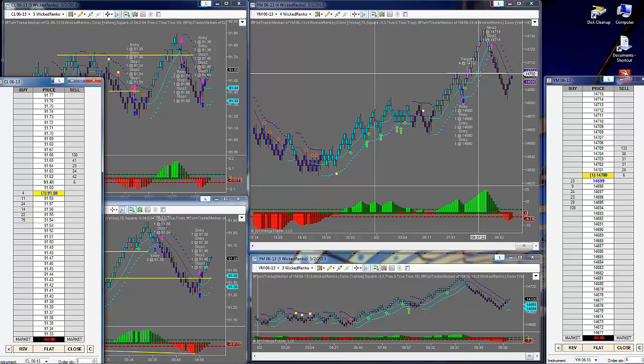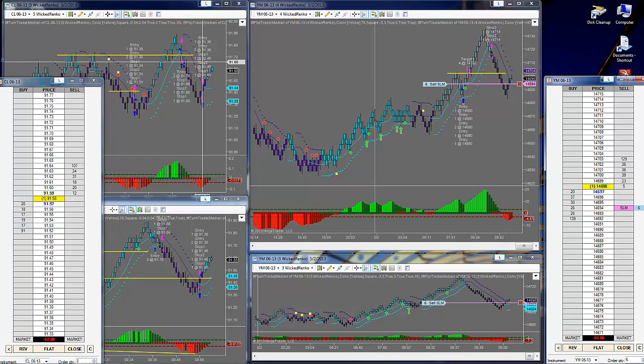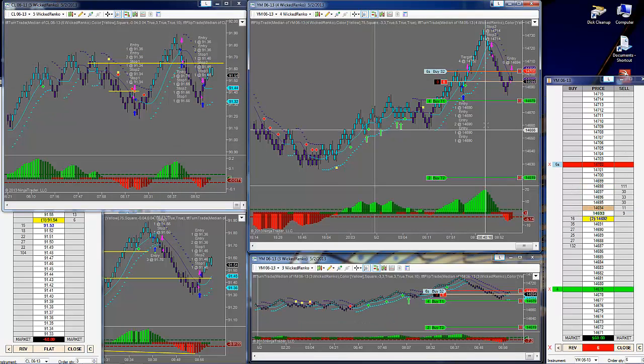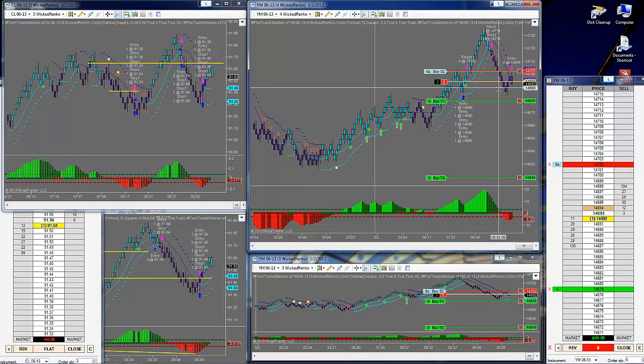So let's see if this guy will, all right, we're in that there. So I have no problem with looking at putting an order in here. Would really need oil to pull back up here to get a hidden divergence type setup. Or even here. All right, we are in the YM. Comes down here, makes a double bottom.